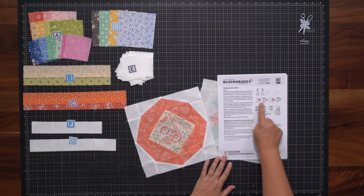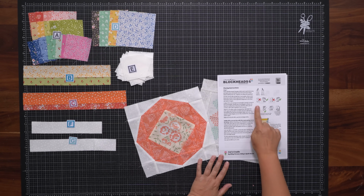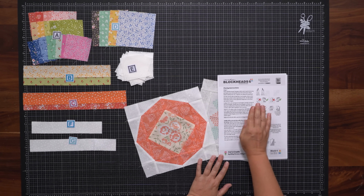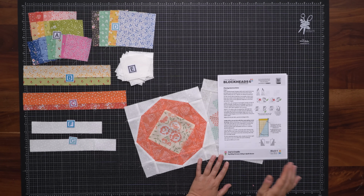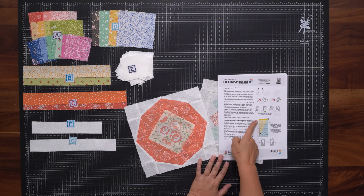This little section right here, getting things situated as they needed to be, took me a bit of time, but really just look at those diagrams and you'll be able to get those just fine. And then the trimming portion.